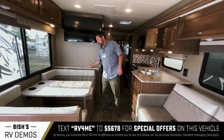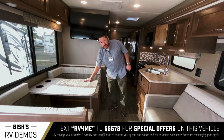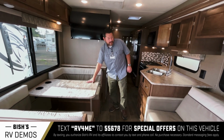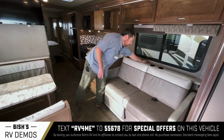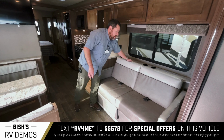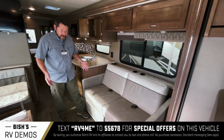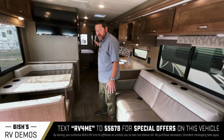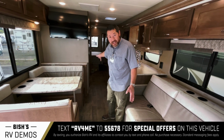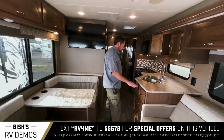You got lots of storage here. A nice little dinette booth here, which obviously breaks down into a small bed. And the same thing here, you got a nice little sofa with some cup holders back here. This too will break down into a small bed, so very convenient in that respect. You have no carpeting on this motorhome throughout, to include the bedroom, so very easy to clean the floors if you have pets.